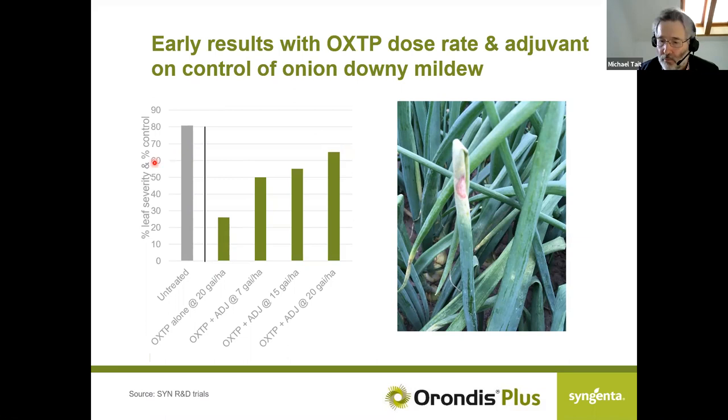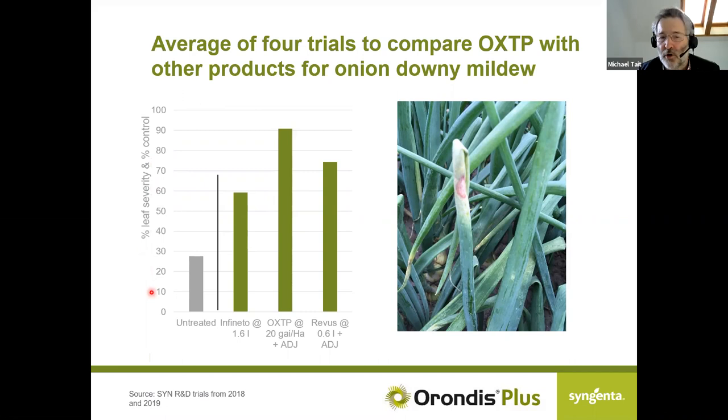This is another trial, which also does a very similar sort of thing, looking at a number of different materials. Here you've got Arondis with an adjuvant working to give 90% control, less pressure in this trial, but it's showing it's working well. And an indication that Revus with an adjuvant can give some activity as well, which is something in the past we've not really pursued, but I think with an adjuvant, there is some evidence that it could work.